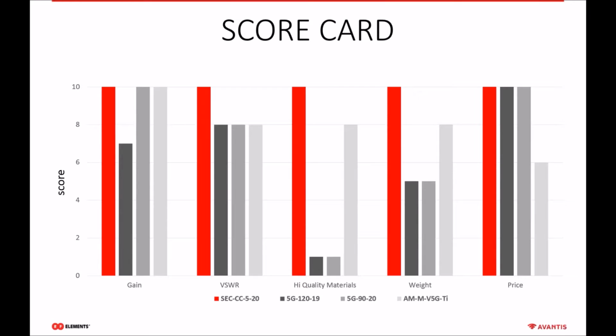Of course, we know that customers are not always choosing antennas based on the collocation ability and beam performance, but usually customers consider more factors. So we know it, and that's why we prepared this scorecard. It's a comparison between the most used antenna from Ubiquiti and our antenna. Here you can see how the sector carrier class antenna performs compared to other antennas. You can see that VSWR is lower in our antennas. As I mentioned, we are using just high quality materials, so you don't need to worry about the weather or something like that. And also the antennas are extremely light, and come with a very good price compared to others.